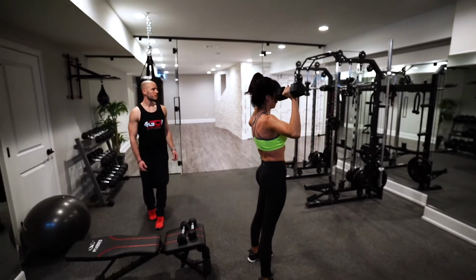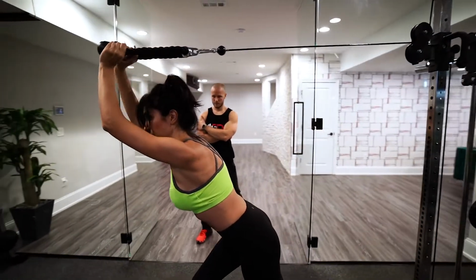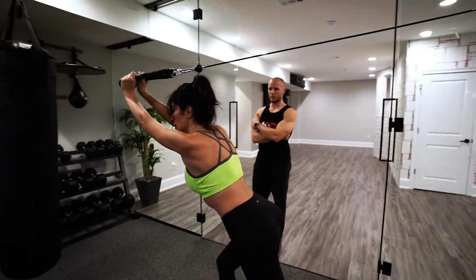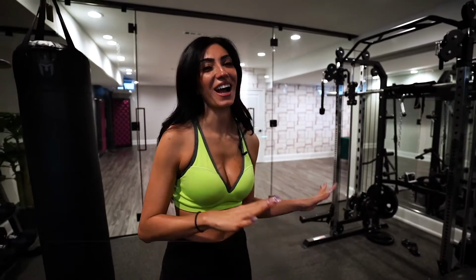Being healthy is definitely an important part in my life, and working out is definitely a big part of being healthy. So I knew I wanted a gym at home. My dad always had one and he always encouraged me to work out, and even though I didn't do it as much when I was younger, I started to definitely when I started getting older.